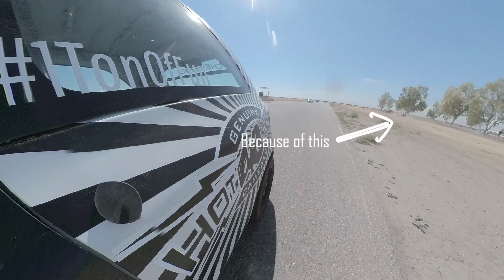All right, another session down, another weird session. We had a red flag for a little bit. There's some weirdness going on today. Not sure what it is, but it's just something in the air. That session was a lot better though. I managed a 2:11.5, new personal best.